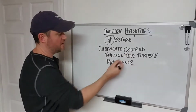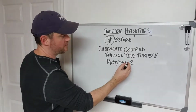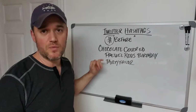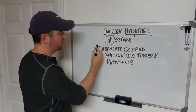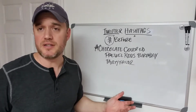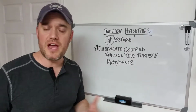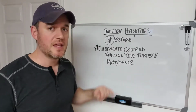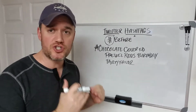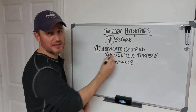So, chocolate-covered pretzel rods, and I'm saying this really slow for a reason, and I'll explain. Pretzel rods birthday party favor. Okay, I will tweet this. And what I do is I will hashtag chocolate. Anyone and everyone who loves chocolate, or if you're looking for chocolate on Twitter, or if you happen to go on and you're typing the word chocolate in, hashtag chocolate is a way for that person who is looking for chocolate to find that product, okay? So hashtag chocolate, that's it.